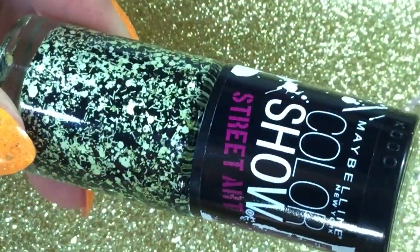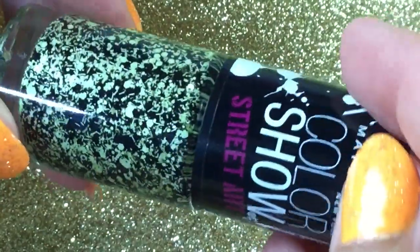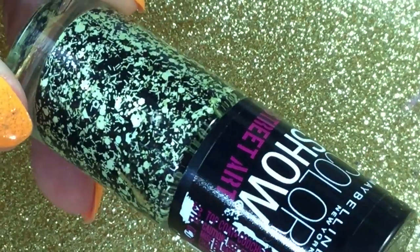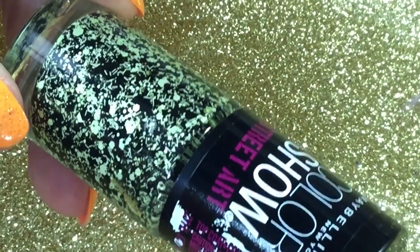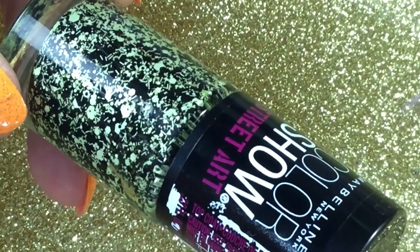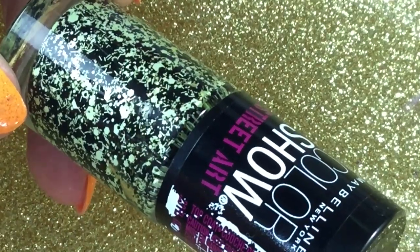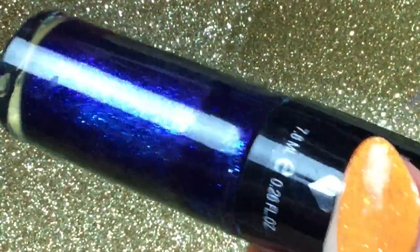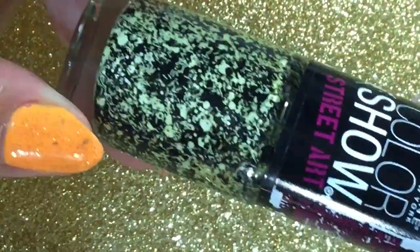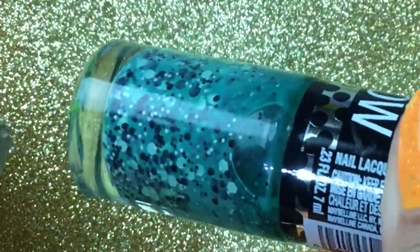Then they did a street art line. This glitter, you guys, it has matte neon green glitters and matte black glitters. Obsessed with this. They had some other colors. I miss when the drugstore was doing this. I'm not even lying. You could get this at the drugstore.